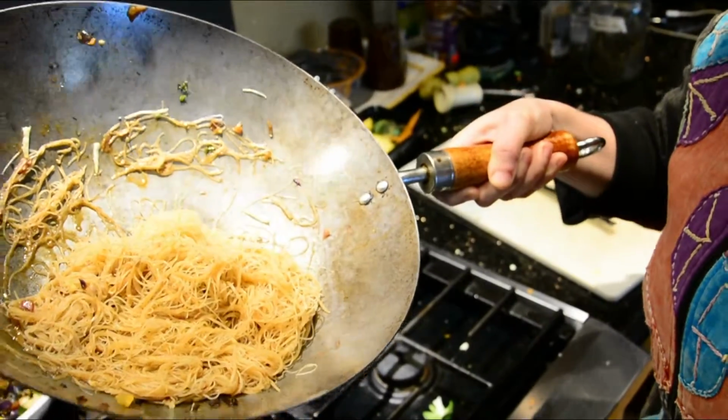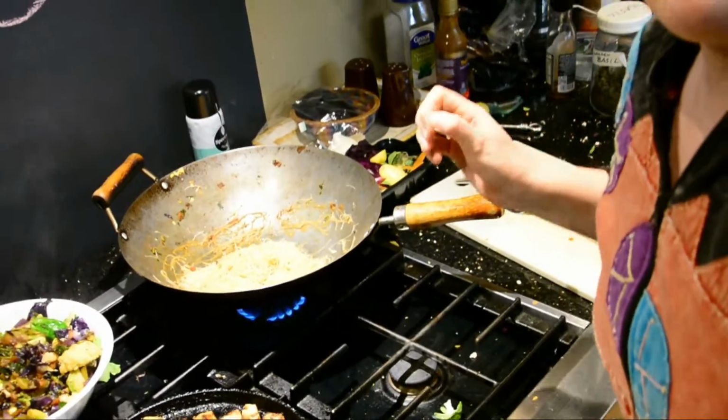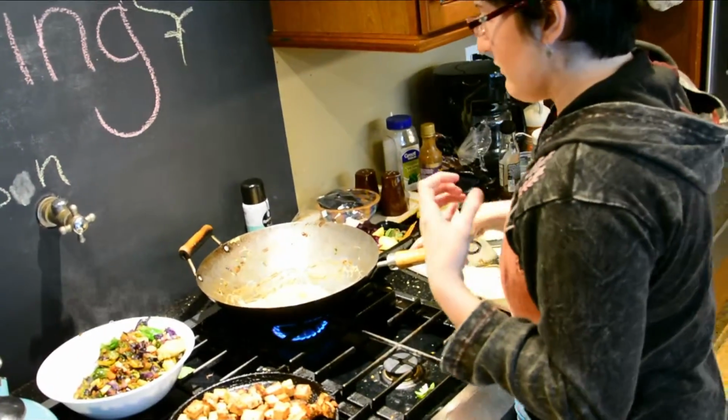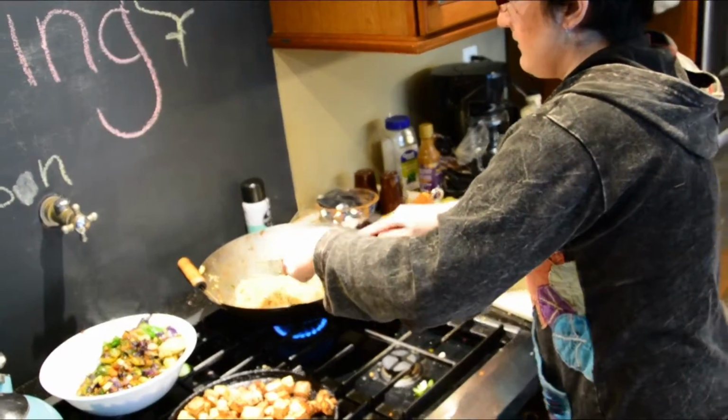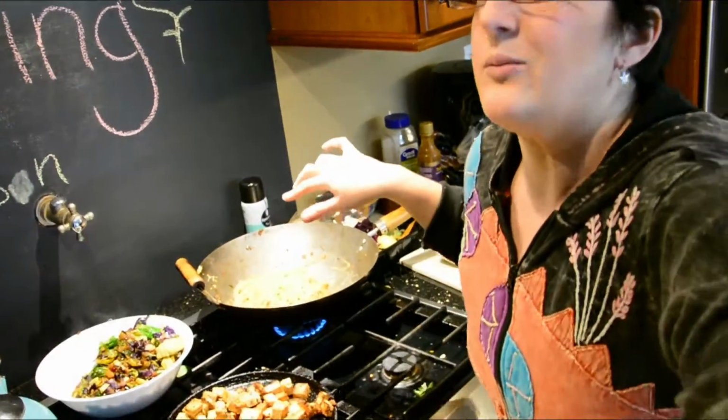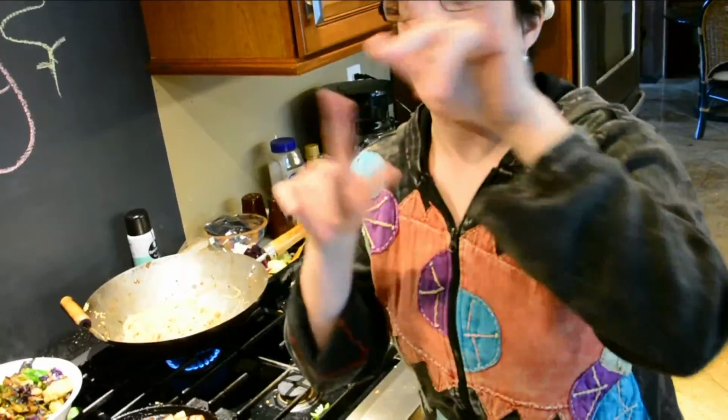That is how the peanut sauce looks. We're going to actually add a tiny bit of peanut butter to that as well because I think that makes a lot richer flavor. And I also love to crunch up some walnuts over the top after it's all done. But we'll see if I have some walnuts after this.